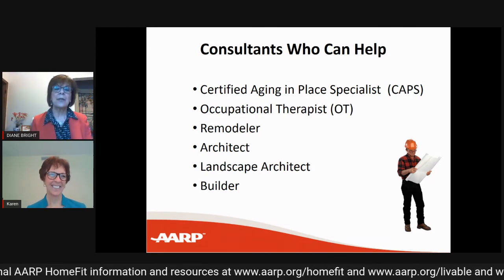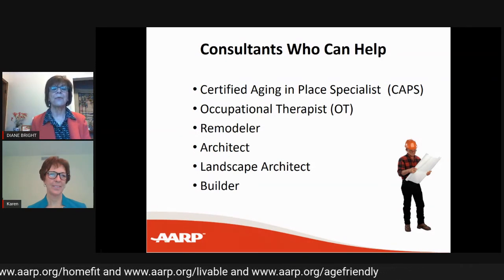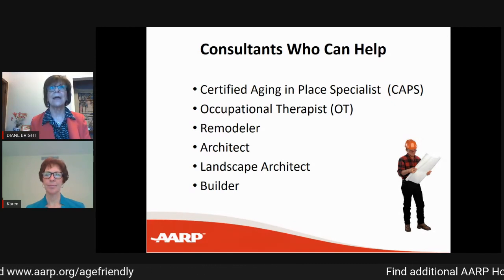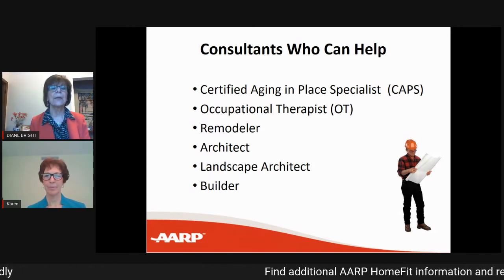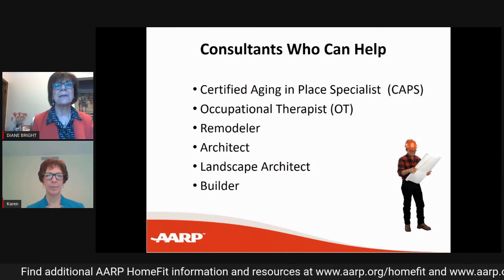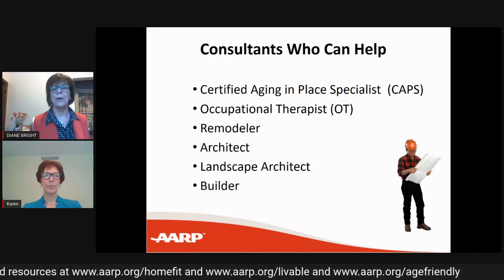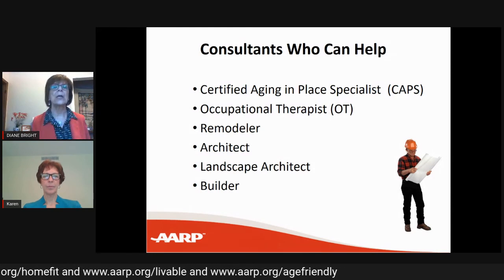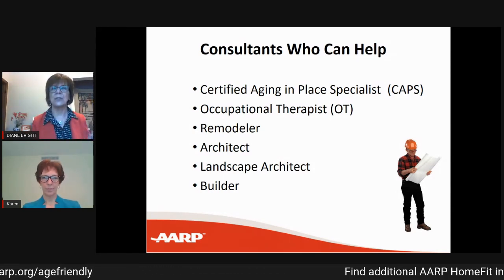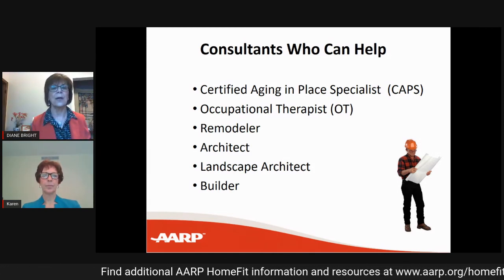A remodeler is somebody who can come in and do the small projects for you, the grab bars, doing a bathroom, those kinds of things. They do not have to have an architect's plan to do a remodel. An architect is someone you bring in if you are rebuilding something, which would be actually changing the lower area of your home, adding an addition, those kinds of things. Also, I'll back up, remodelers or the CAPS specialists tend to be the remodelers, and they are people you would contact for ramping as well.